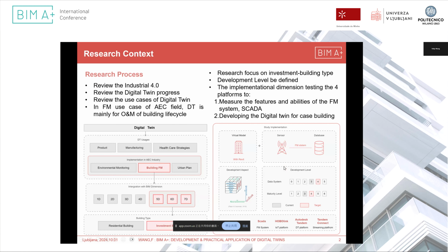So the process of the research: after reviewing the different tracks of digital twins, I mainly focused on the facility management of the building, which mainly focuses on the operation and management of the building life cycle. And for the different building types, the investment building has been selected as the building type of the research.